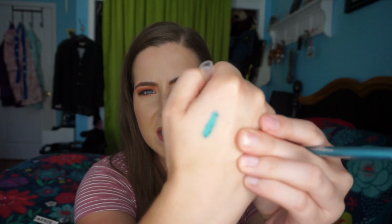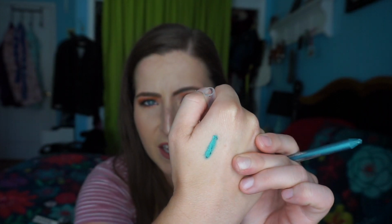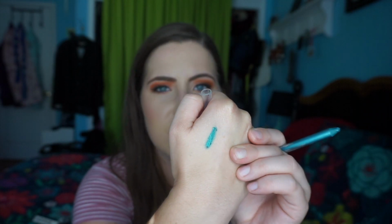I think maybe because it's been sitting in the bag for a while and not used. So that's what the color looks like, and as you can see, it's slightly chunky right there, but I think my friend Lisa might end up liking this, or maybe even my mom, because she likes blue liner.